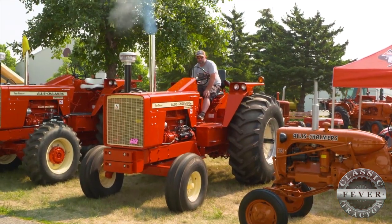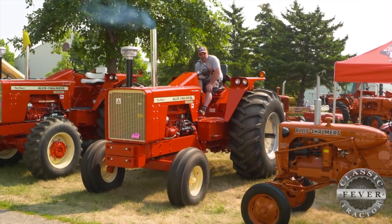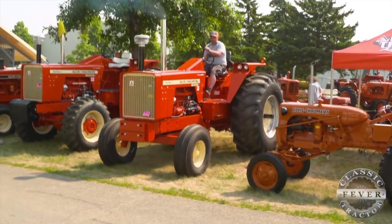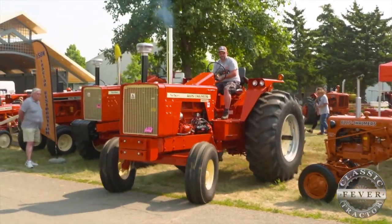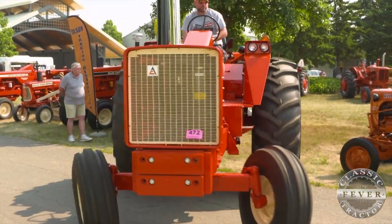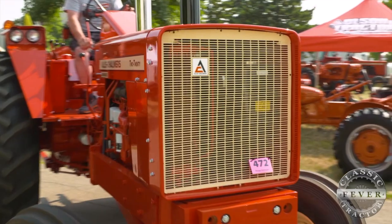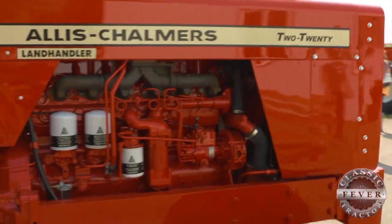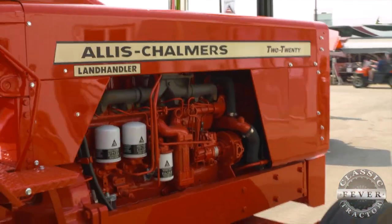And we are standing right next to one of your outstanding restoration jobs, and of course you own this tractor. Tell us about it. It's a 1972 220 Landhandler. I got it not running, overhauled the motor, fixed a lot of leaks, and then went through it and gave it a top-notch restoration like everything we do. And tell us a little bit about some of the features on the Landhandler. I guess start with the engine.